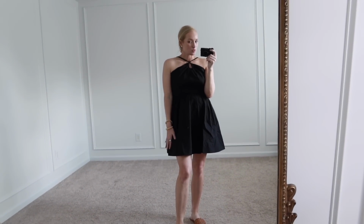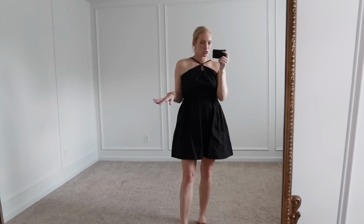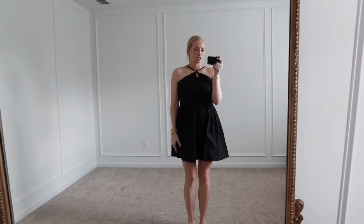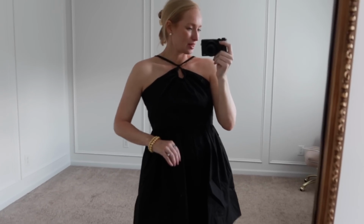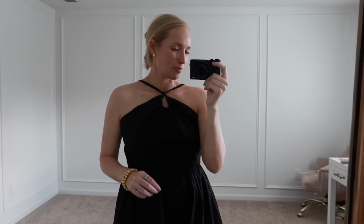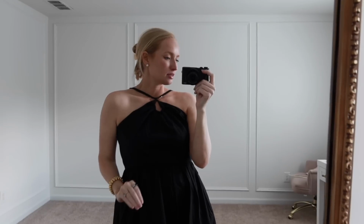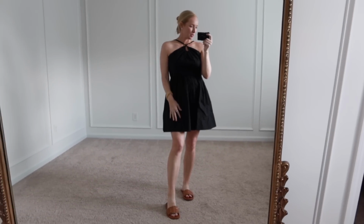Love the length of this as well. It's hitting mid-thigh. I'm 5'5" for height reference, so it's not too short, not too long, which at Walmart sometimes the pieces are a little bit too long for my personal liking. So I'm really happy with this one. I think it's really pretty. I styled it casually with some sandals, but I think this is easily a piece that you could dress up for summer as well, especially if you had your hair up, nice earrings, little heel option, clutch. Very versatile piece.